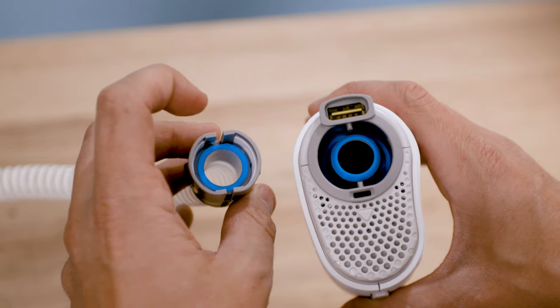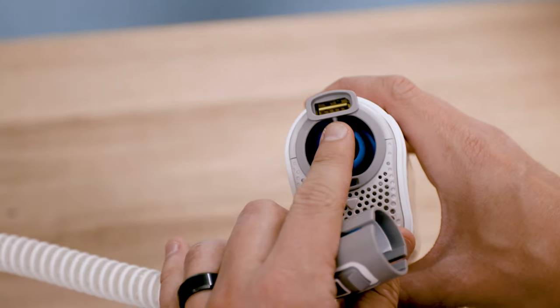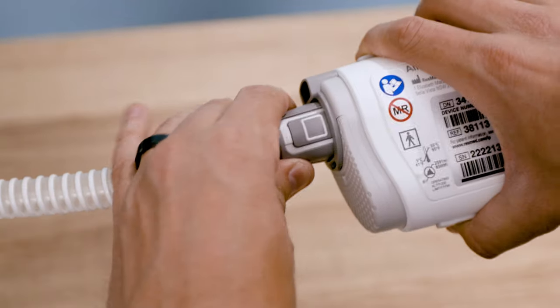Another point of difference of this machine that is directly correlated to the HME filters is the unique style of the tubing on the AirMini. This tubing is different to what you see in every other CPAP device, and that's for a couple of reasons. Firstly, it means that the air inlet connector from the device itself is smaller, which helps when the unit is designed to be so small. And also, it allows for this chamber to house the filters.